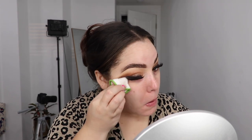And now we're gonna go in and clean up the outer corner, under the eye, and get any fallout. Told you I could be messy. And basically when you do this, just point it from the outer corner to the edge of your brow and just right up.